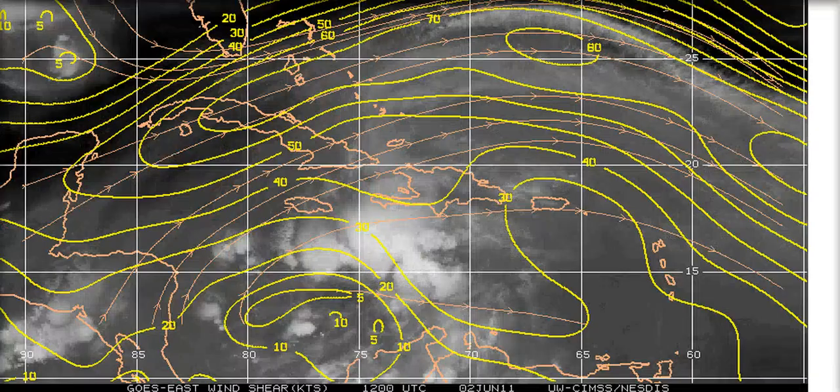You can see that the wind shear has finally started to lower a great deal in here. Here's the jet stream to the north. Notice that we have an area of less than 10 knots of wind shear developing over the southwest Caribbean and less than 30 knots all the way up to Jamaica now. And this is going to continue to lower in here and eventually expand, providing more favorable conditions than the system has had over the last few days.